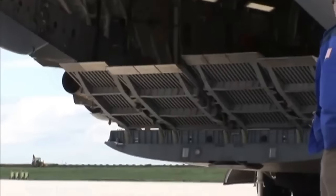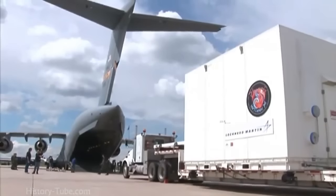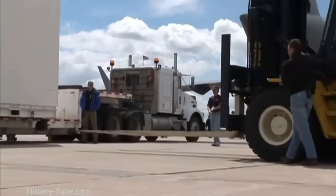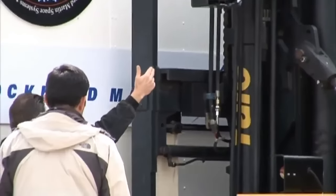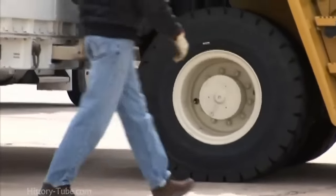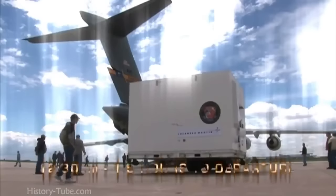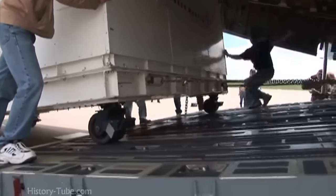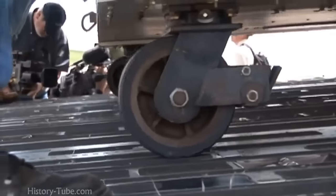When they open those rear doors, there's this cavernous space inside. Even as big as it is, this box just barely fits inside it. And it was a really kind of manual brute force operation. Looks just like we're loading a box onto a plane.